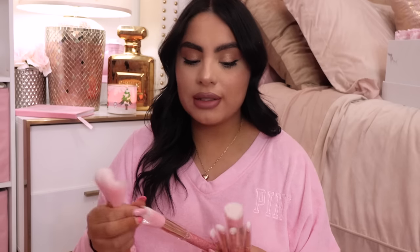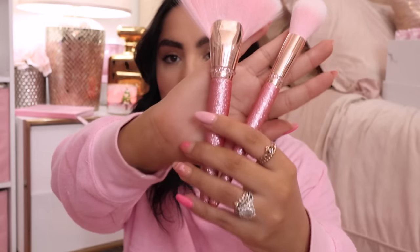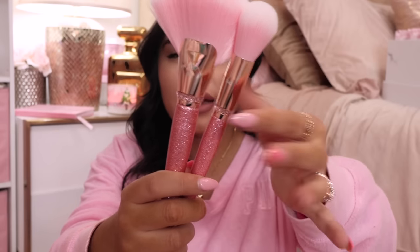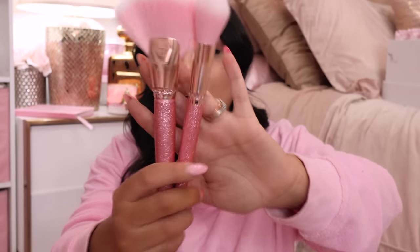That's really cute. So I'm just going to show you guys a couple of them close up, and I will link them below so you guys can check them out on the website. But they're really, really pretty. Very pink, very girly, and very glittery. Reminds me of Barbie. It's very, very Barbie. And then the handle is like a champagne rose. I don't know. It's like a light rose gold or a champagne gold. Really pretty though.